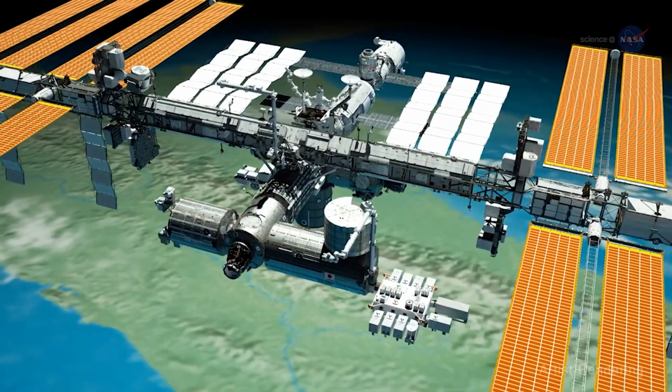This week, we take a look at NASA's EcoStress investigation. Expedition 71 crew members are participating in an experiment where they keep a close eye on each other, and we look ahead to the launch of a test flight.